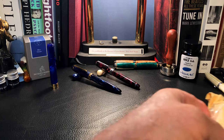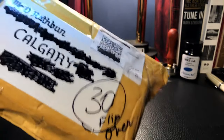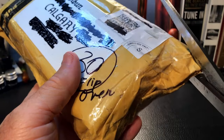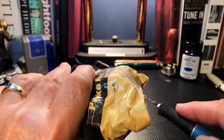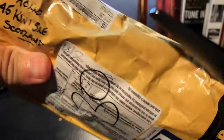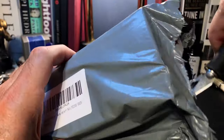Oh, that's so tiresome. And I got this package from a pen friend in Scotland. So, I know what this is, but you're going to find out what this is. Hope I don't cut through anything. Maybe I should be more careful. There's the pen. Let's take a look at the note.